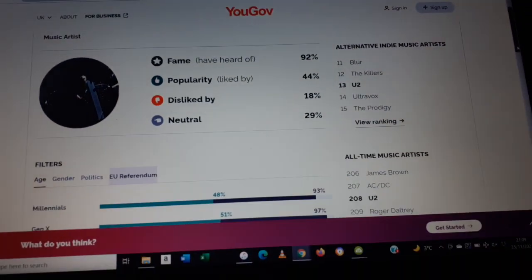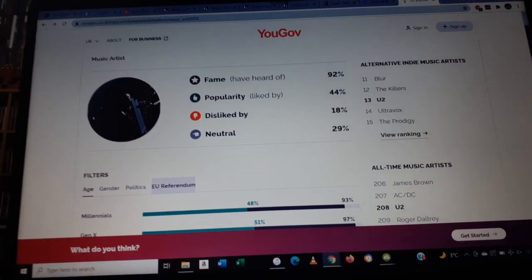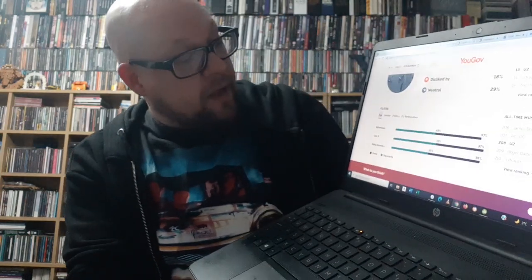If you want a brief idea of what an average U2 fan looks like, we look here at this site called YouGov. This is the free version of it. It will tell you about U2 fans, and it will tell you about their average age, whether they're liked by certain people. So for example, 92% of people have heard of U2, 44% of people like them. They are disliked by 18% of the people that YouGov have polled. They are listed at 208 in the list of all-time most popular music artists from the man in the street. You look at the filters that we've got here around the age. This is really fascinating stuff, I think.